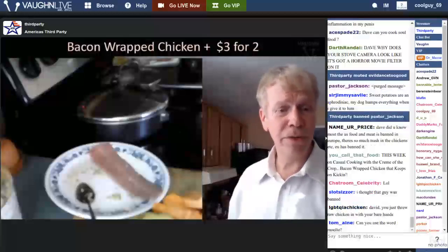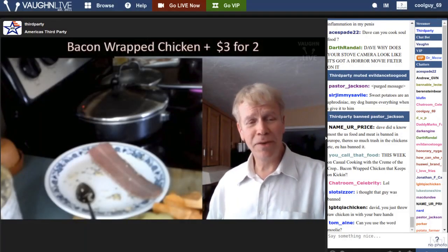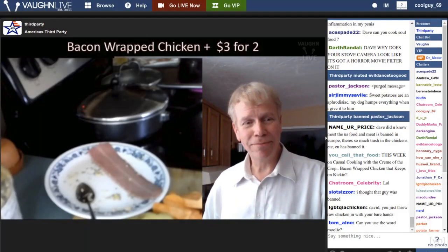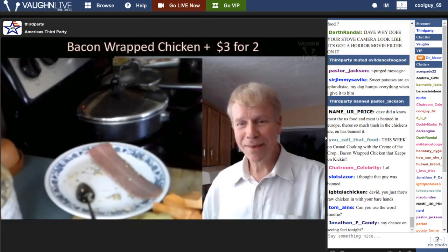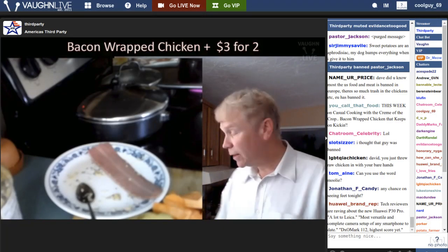Yeah, our U.S. food is banned over there in Europe. This chicken is from Trader Joe's. It's all natural. Name your price. That's not a non-stick pan. I won't cook with that stuff. That's highly toxic. I use stainless steel. That means you got to move quick.